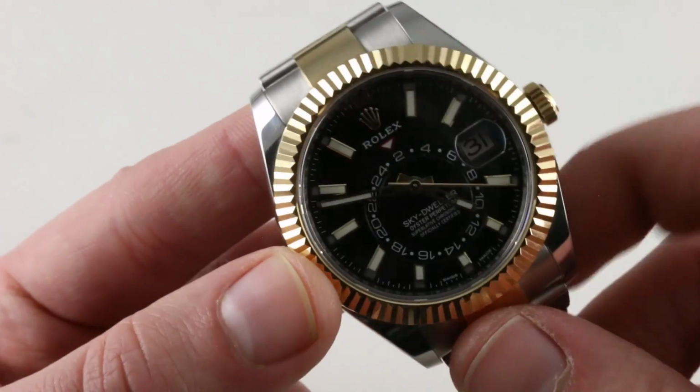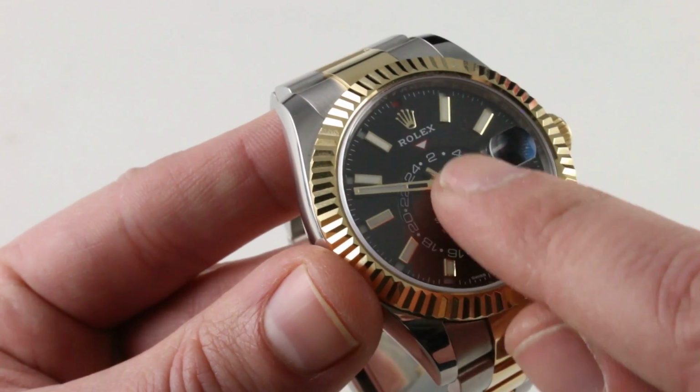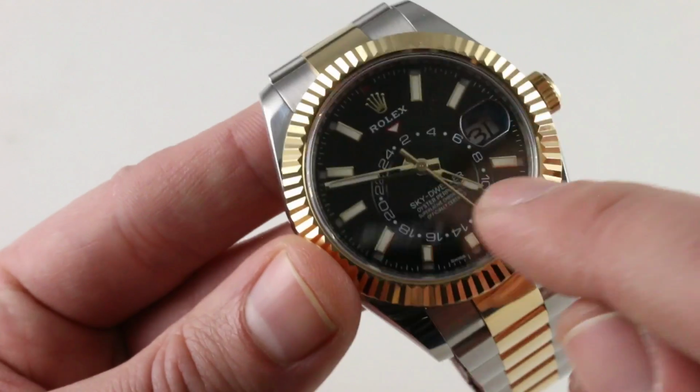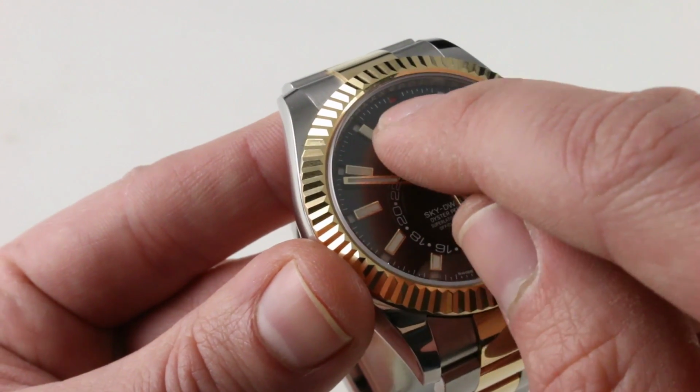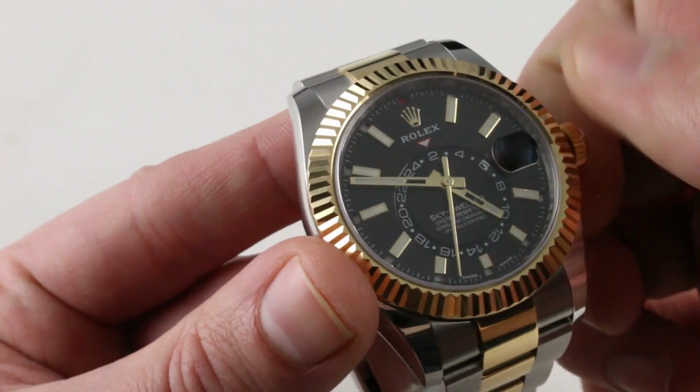You're looking at the 31st of December. Let's talk about how you use this watch. By the way, there's the index for your GMT 24-hour wheel. There's your date. There's your annual calendar month indicator. Now let's discuss the function and the feel.